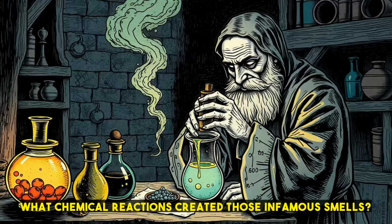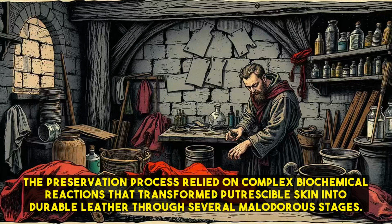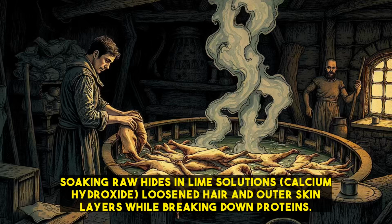What chemical reactions created those infamous smells? Medieval tanners performed sophisticated chemistry without understanding the science behind their work. The preservation process relied on complex biochemical reactions that transformed putrescible skin into durable leather through several malodorous stages. The initial liming process created the first truly offensive odors. Soaking raw hides in lime solutions, calcium hydroxide, loosened hair and outer skin layers while breaking down proteins.